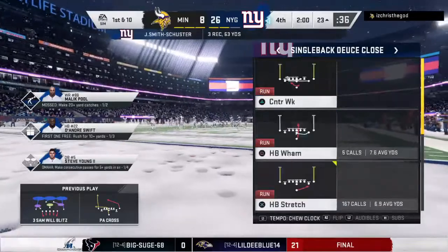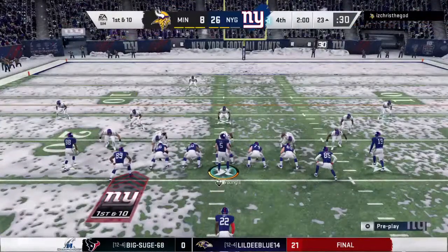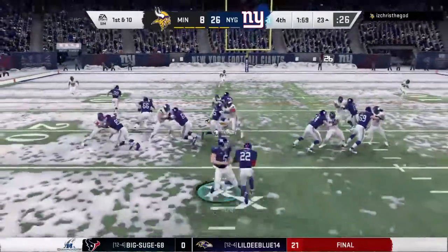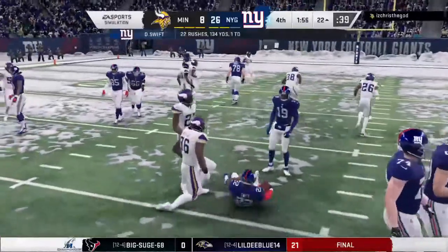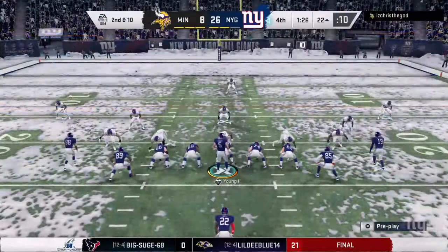2 minutes left to play in this football game here on EA Sports. So it's Giants football here as we welcome you back. And no doubt what they're looking to do is just salt away the final couple of minutes and escape with a win. They'll run on first down. Swift. And for one of the first times tonight, he's going to be held up at the line of scrimmage. No gain on the play there.